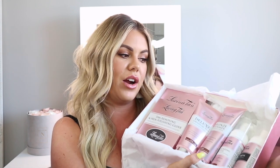So they always send a really cute handwritten card, which I just think is so, so sweet. I keep every single one of these that every company sends me because I think it's such a nice personal touch. And then inside is filled with a bunch of their sunless tanning goodies. I actually have the 2-Hour Express on right now in the shade dark. It's my favorite tan, my go-to tan, I love it.